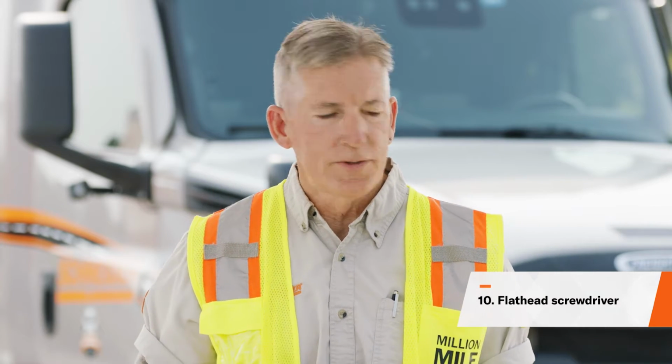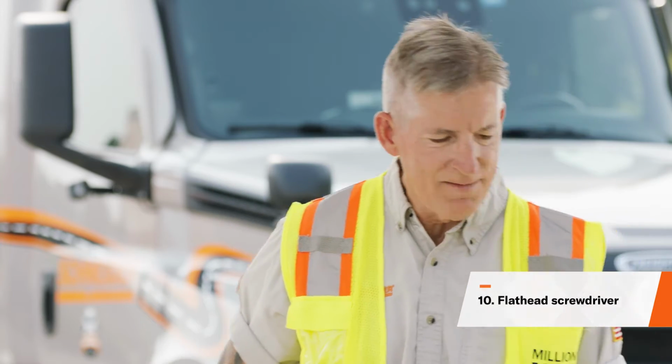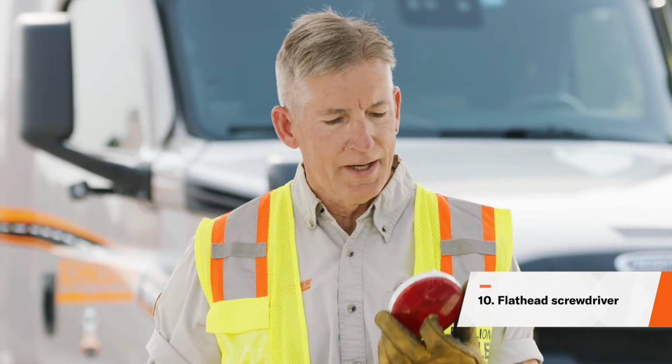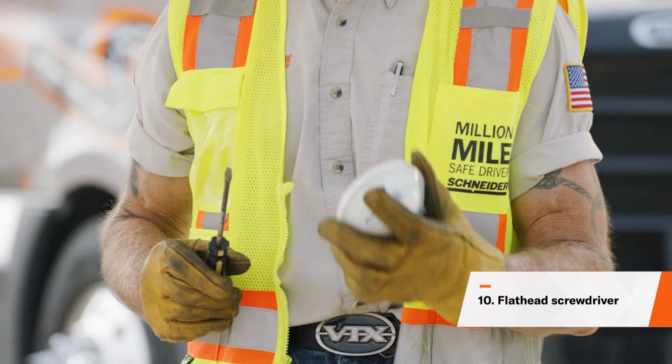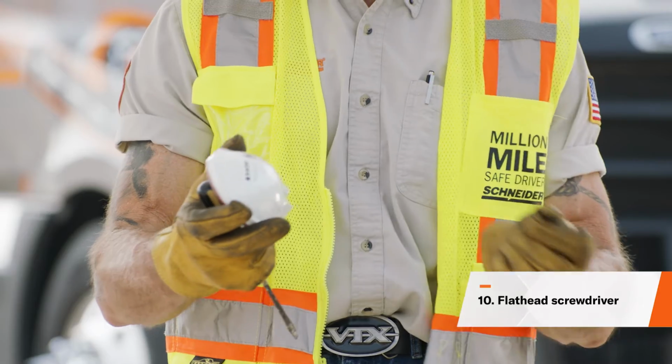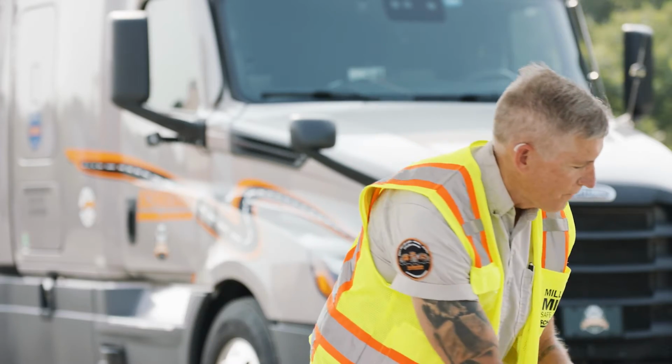Now for our older trailers that you can actually change the bulbs, this can save you waiting for emergency maintenance. So not only do I carry this screwdriver, I carry the bulbs to replace. You get out there and just pop that bulb out, plug the new one in, pop it back in, you're good to go. Save you lots of time making that money.